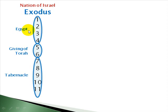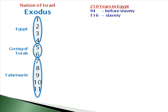Now, when it comes to Egypt, just to get the breakdown clear, the Jews were in the land of Egypt for a grand total of 210 years. But it wasn't all slavery. The first 94 years was when things were pretty good. That begins with Joseph coming down, as we'll see, and then the family comes down. So there's 94 years before there's slavery, and then there's 116 years of slavery, and that's when we go through the terrible suffering in Egypt. So that's a grand total of 210 years.